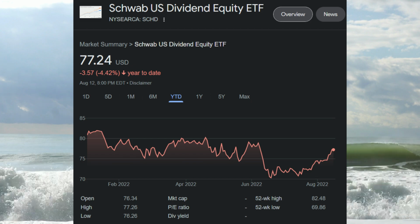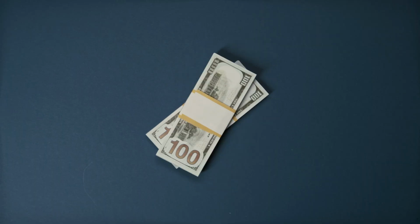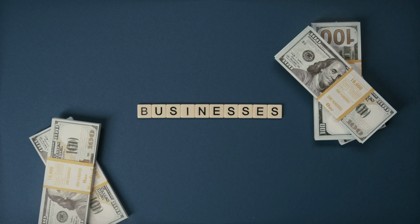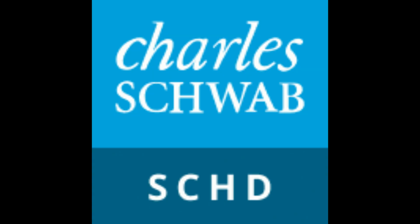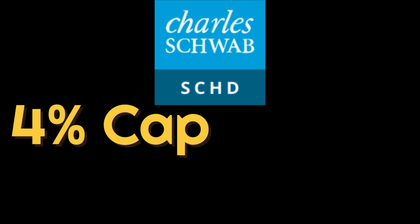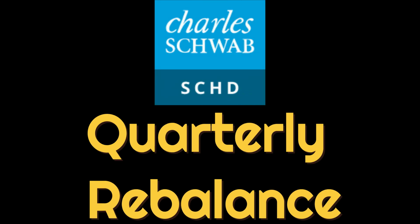Now, SCHD only includes companies that have a 10-year history of increasing their dividend, and what I really love is that they focus on quality companies with sustainable dividends, which gives it a large cap tilt, and there are also no REITs included. Now, individual securities are capped at 4%, and sectors are capped at 25% as downside protection, and the portfolio is rebalanced every quarter.